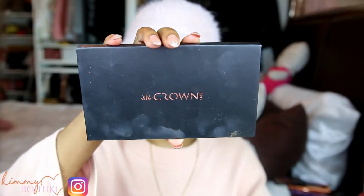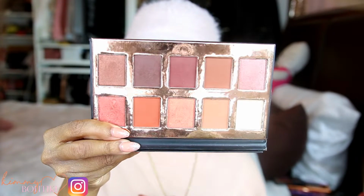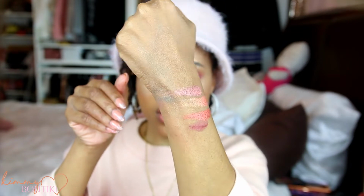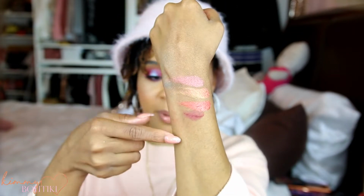Work on your mattes. Next, we have this Crown Pro eyeshadow palette. I think it's 5 mattes and 5 shimmers in here. I love that. Again, super easy. If this is your color story, which it is mine, I love it for that reason. Love my warm browns. Look at that pigment on that. Even the matte at the bottom is super duper pretty.